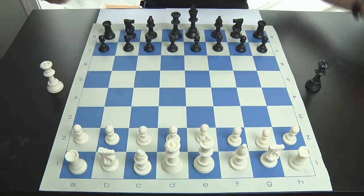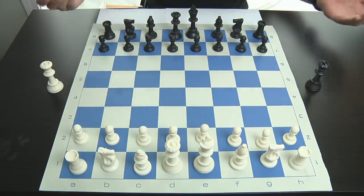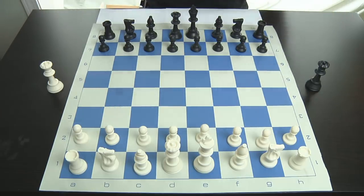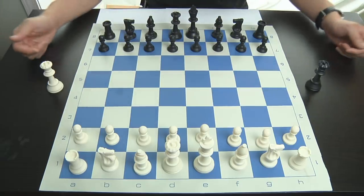You can just make it easy by simplifying it, by moving with a purpose. If you commit this to memory, if you always remember how to do this, you're going to win more games.